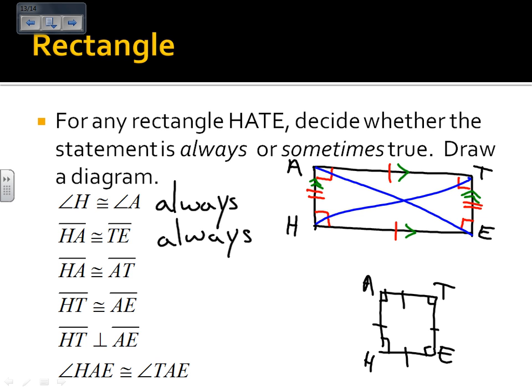Tez, is HA congruent to AT for the rectangle? No. Is it true for the square? Always or sometimes? So is it true for the rectangle always or sometimes? Did you say both yes? If it's not always true, then when is it true? It's when that rectangle is actually a square. So it's sometimes true when we have the special case where the rectangle is a square. Does that make sense? This is sometimes.